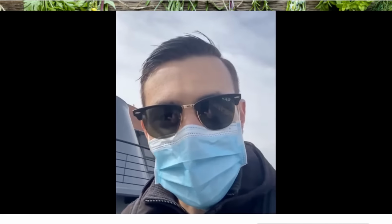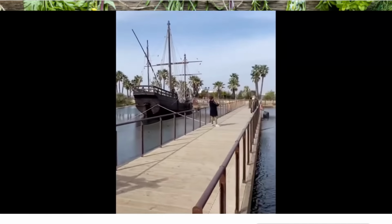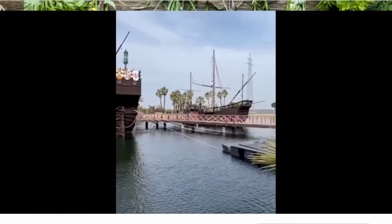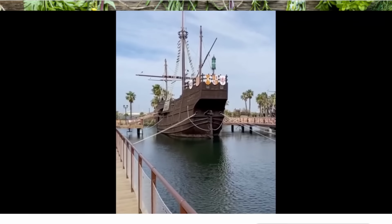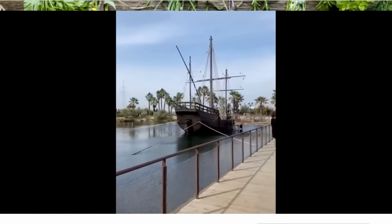We are here today at the replicas of Columbus's ships in Palos de la Frontera, in Huelva, Spain, in Andalusia Autonomous Region. Let's see if I can turn the camera around. Here they are. The Nina, the Pinta, and the Santa Maria. These ships were made right here in this town for Columbus's voyage. So it's fitting that this town has these replicas.